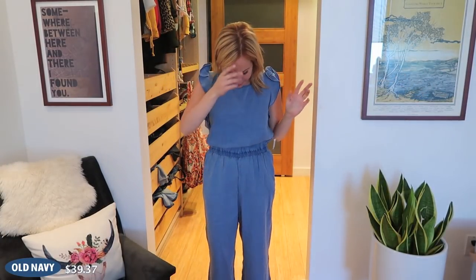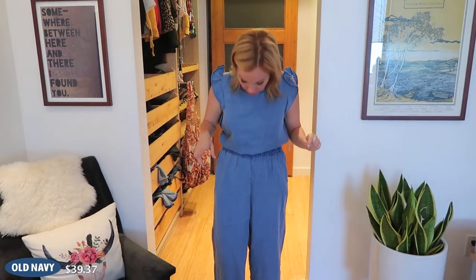Oh, hey girl, here it is. Not bad for the first item we're trying on. This, I think, was $39, like I said earlier. Honestly, it's pretty freaking cute. I love the pocket detailing. I love this. I would say I might actually even go down a size.